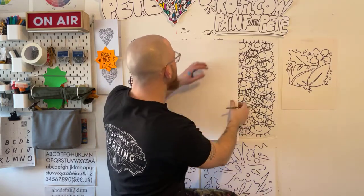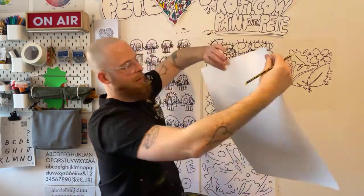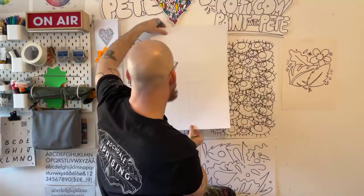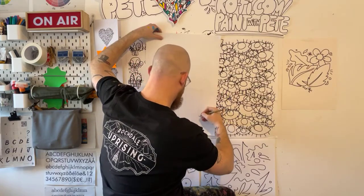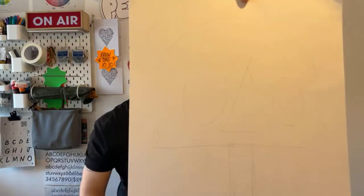in pencil, just so you can see that. There's my template for today. I might move him down a little bit, just so it's a bit more balanced here. There you go. Okay, so I've got my pencil line.